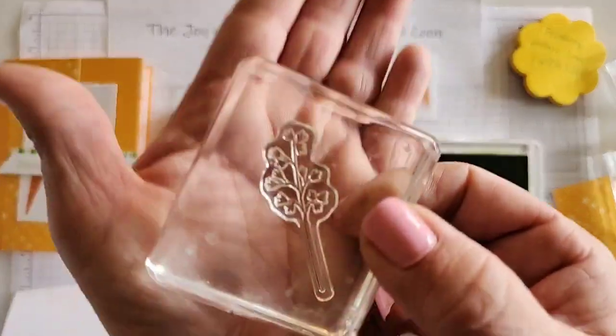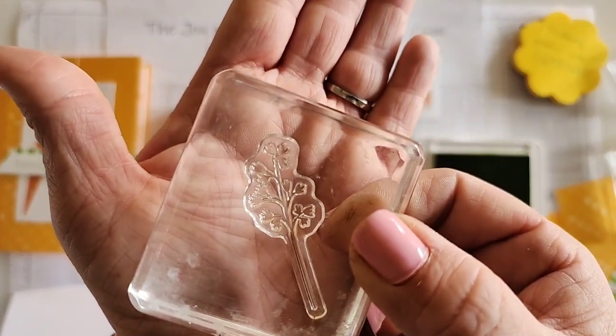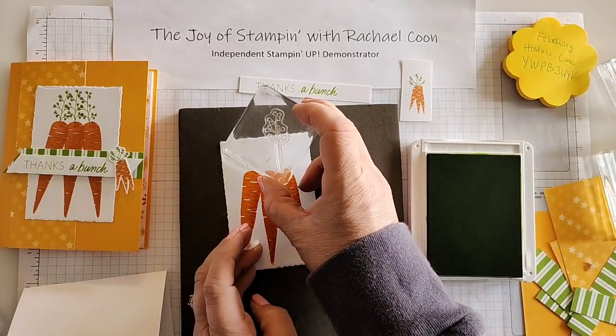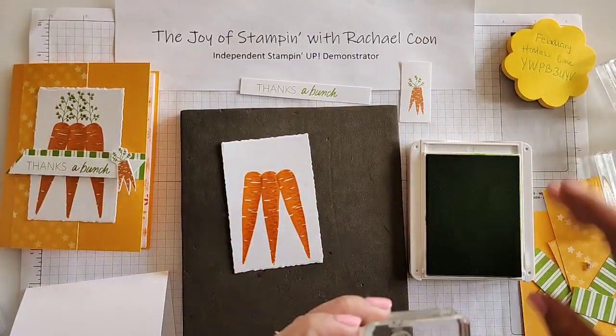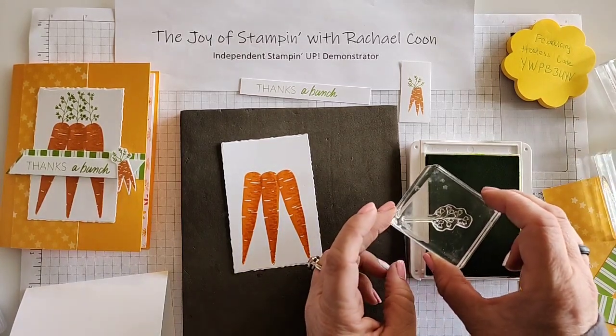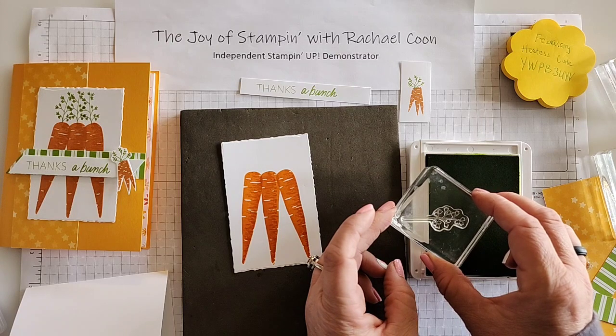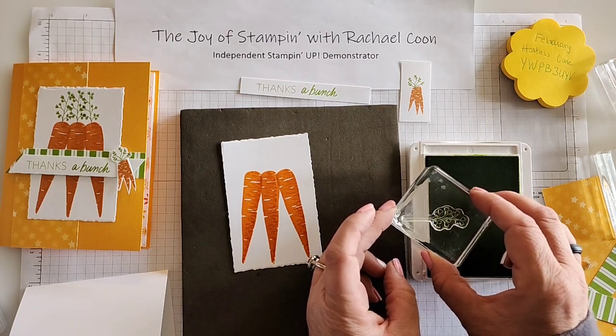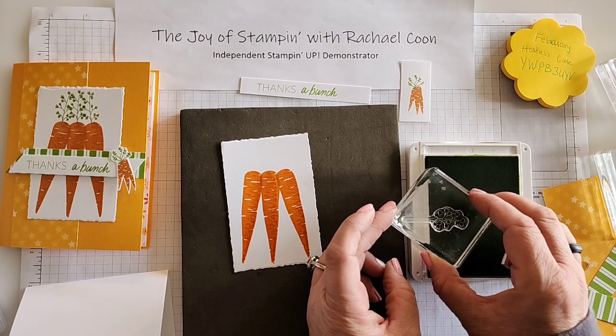For this guy, this is the bunch top for the top of the carrots here, but it's a little too long. So let me line it up and you'll be like, wait a minute, we can't see anything. You're right. So what we're going to do is not ink it up the whole way. So we're going to go on the edge stamping. I'm going to go right here to where I want it to be. Just a little bit of stem, not much. And just go up and down, pretty straight.